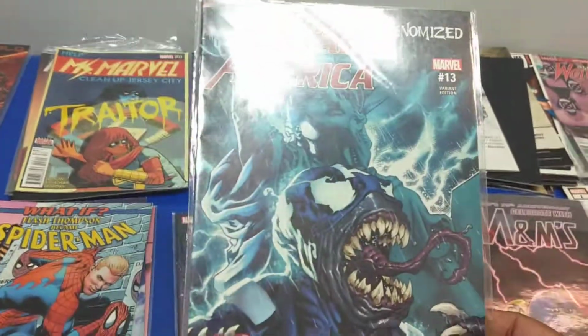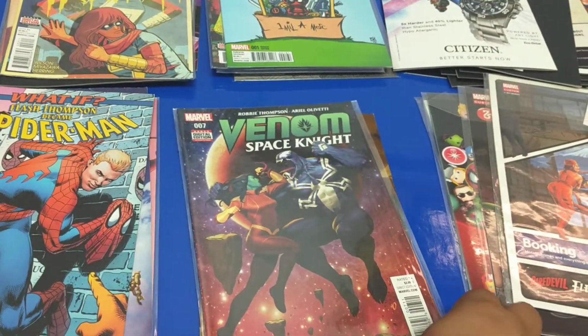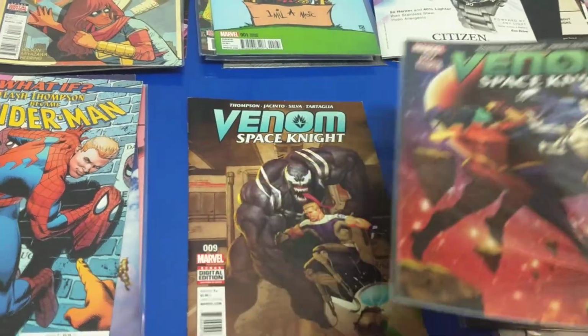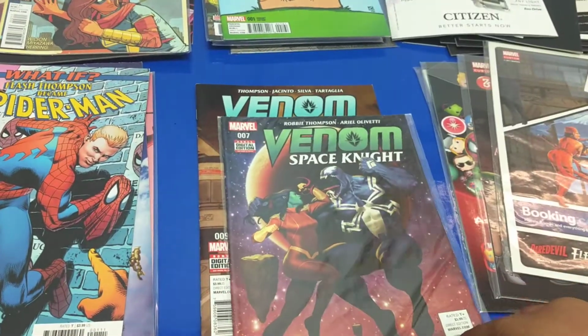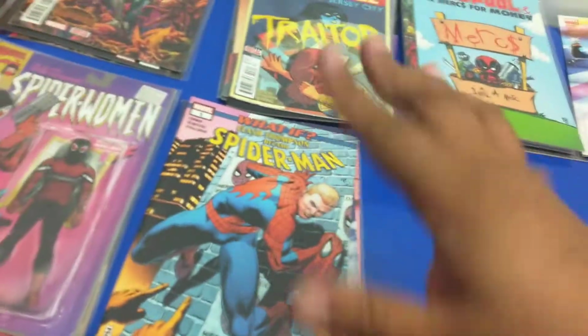I have a couple of the Venomized in my collection. I never had the Captain America one. Venom Space Knight. To add on to my Space Knight collection, I don't have these ones. Issue 7 and issue 9. I have like a, you know, it's all sporadic.